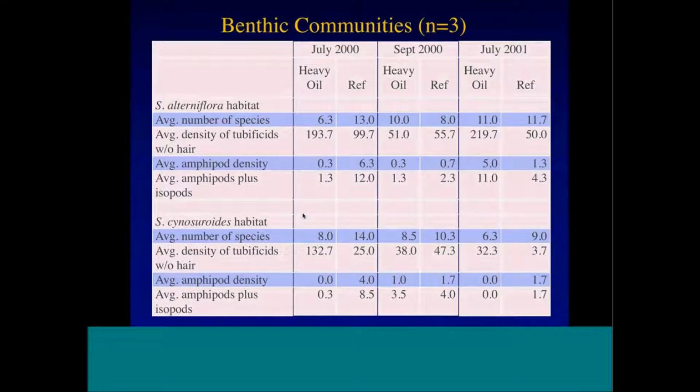I'm showing this slide because some folks went out and tried to collect samples to look at benthic communities. There was a replicate of 3, and so you can see here that there's very little power. When you have an area with so much variability, I almost would rather have no data collected than have very poor power data. But it does show that right after the spill, the amphipods, which we know are most sensitive, were knocked down in all the habitats, but in the areas of the Spartina, after 1 year, it started to come back. But none of these data were significant.